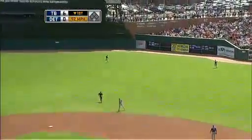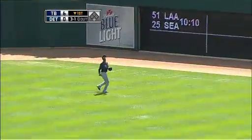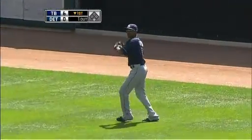High fly ball, right center field. Got into that one. Upton drifting. And Granderson is out, one gone.